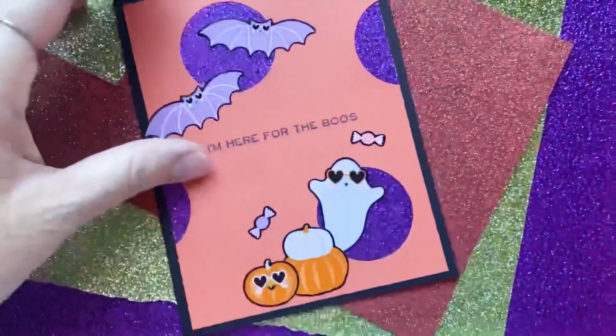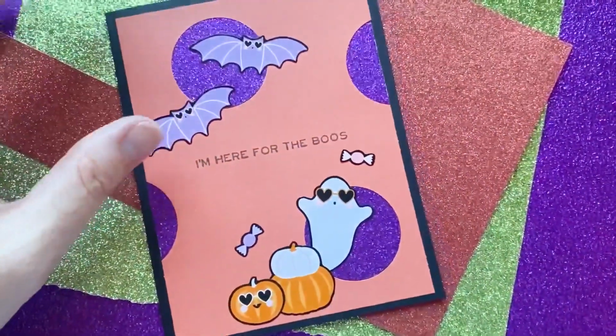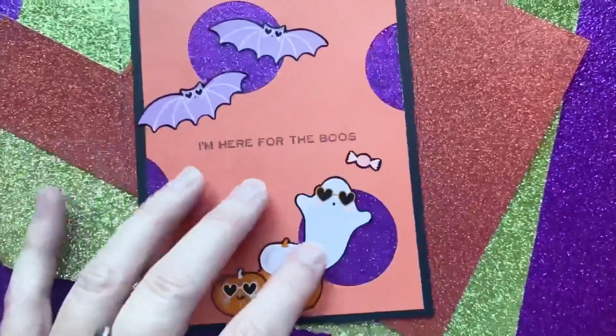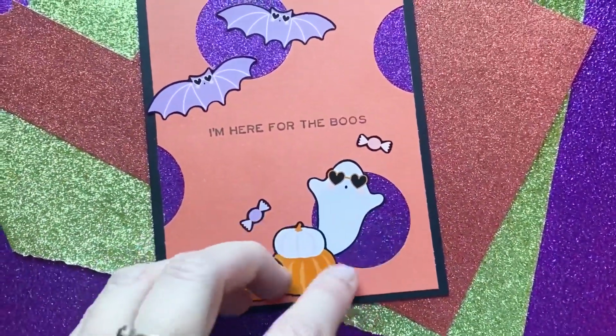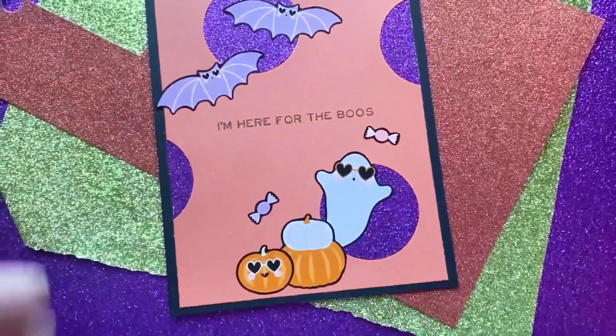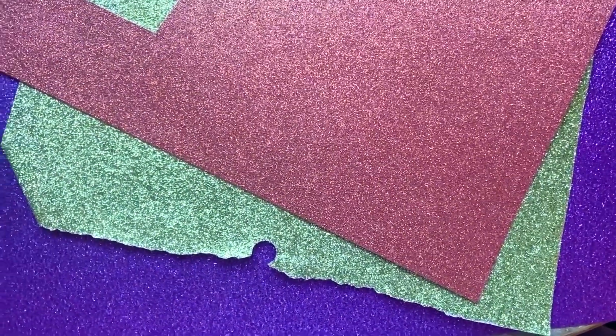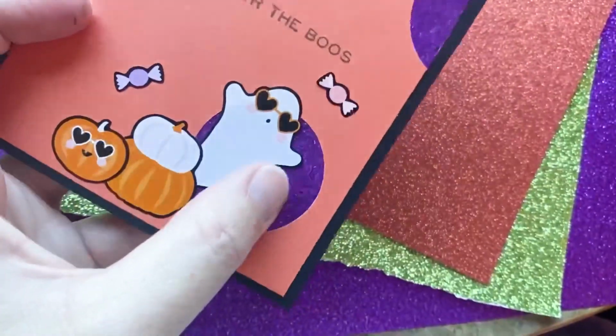So this is kind of the vibe that I'm going for with my ATCs. I really loved making these fun little simple cards with these punch circles and the glitter behind them and the ghosts coming out. So that's kind of the vibe that I'm going for in today's project. So I think I'm gonna go ahead and punch a bunch of circles out for this.